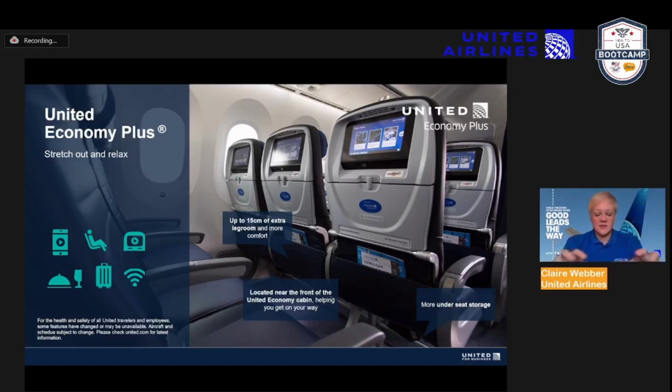When you look at a seat map, they're denoted in the dark blue seating. It depends on the aircraft type. It might be all the window seats if you're flying to Newark. It might be the first few rows if you're on a 787 to Denver, for example. But there are ways that you can check that online or on the app, so you can see where those seats are available.